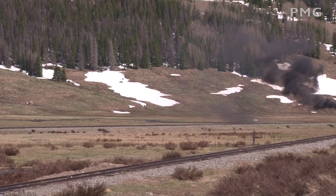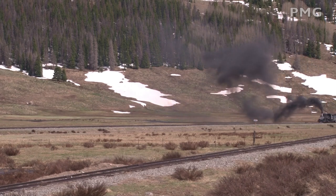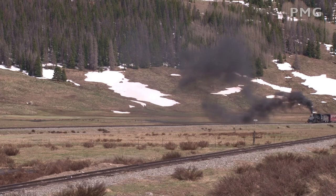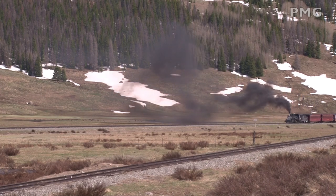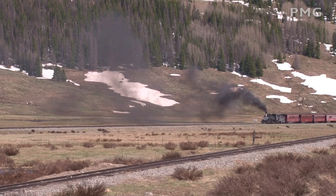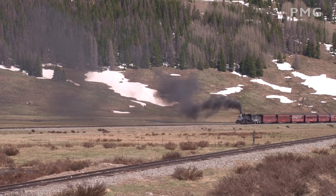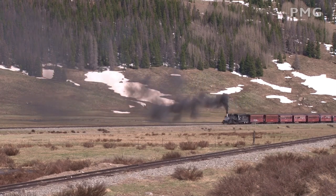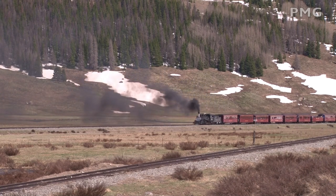About 20 minutes later, the westbound train from Antonito came into view. Engine 463 was the road power today. This Baldwin 2-8-2 was built in 1903 and is a K27. This type was commonly referred to as a mud hen. Out of the 15 K27s that were built, only two survive today. Number 463, seen here, and 464 on the Huckleberry Railroad in Michigan.